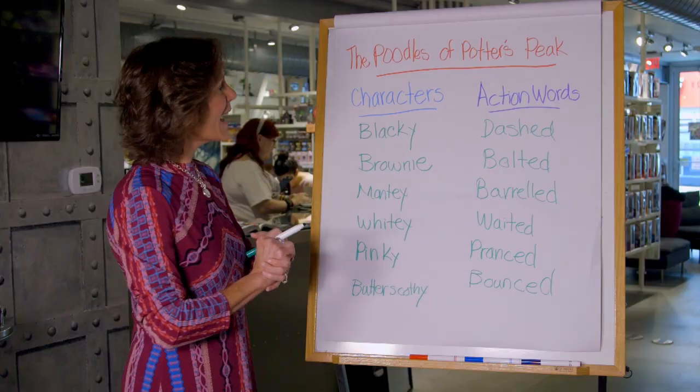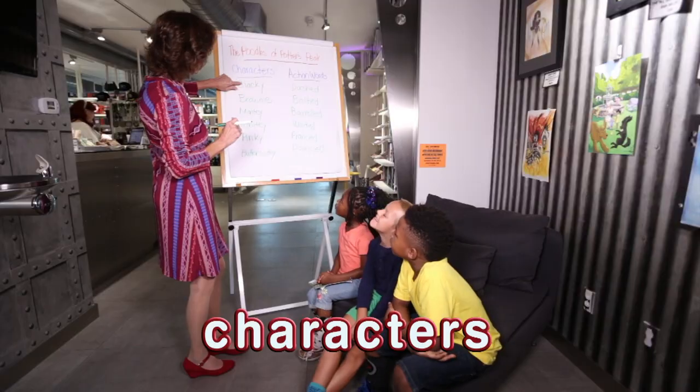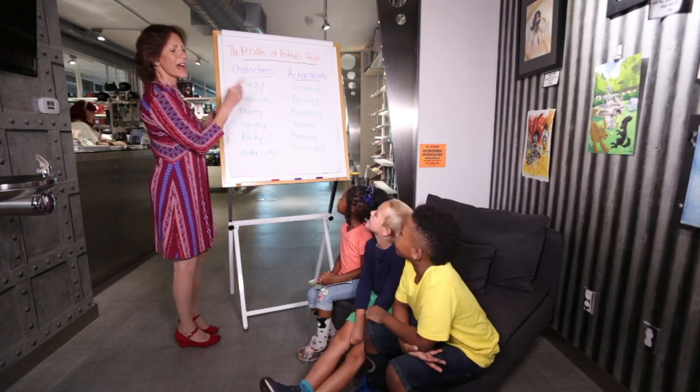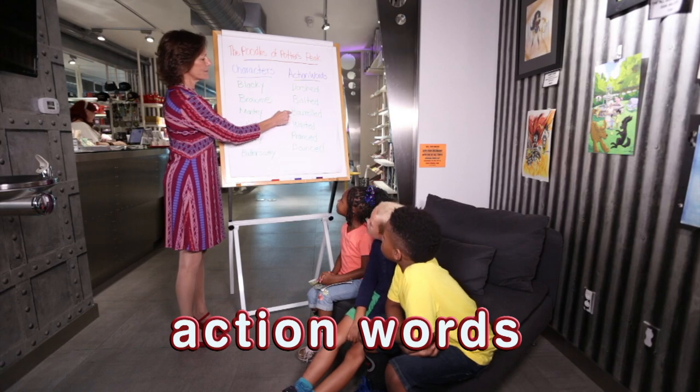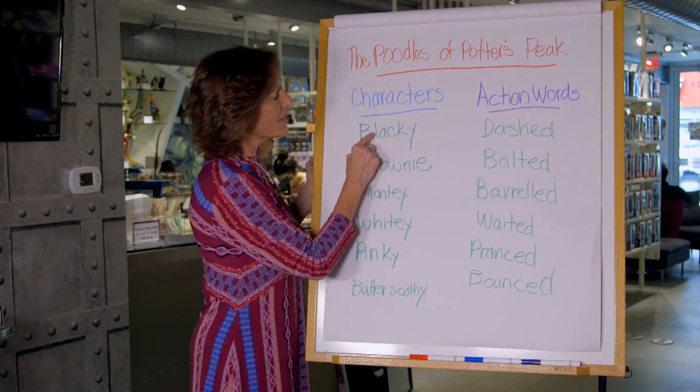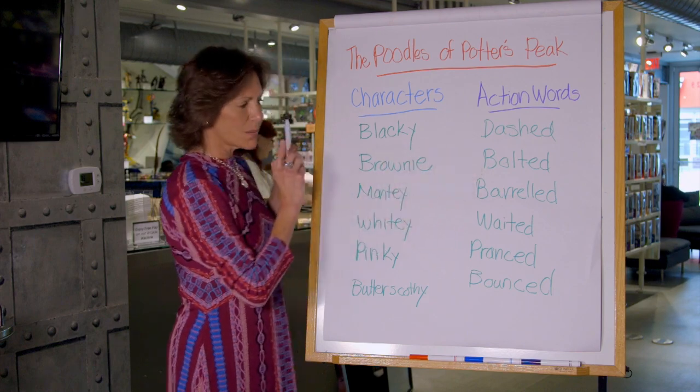Okay, so now how many characters do we have? One, two, three, four, five, six. And how many action words? Six. One, two, three, four, five, six. Now we're going to match the character to its action word.